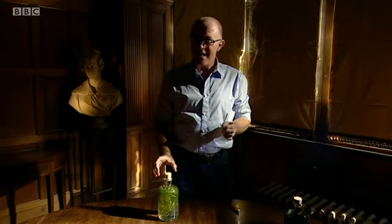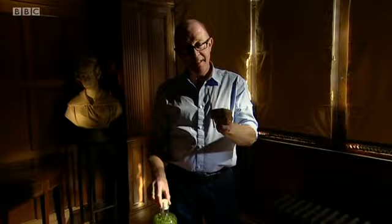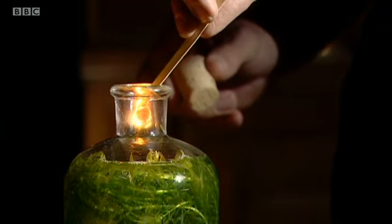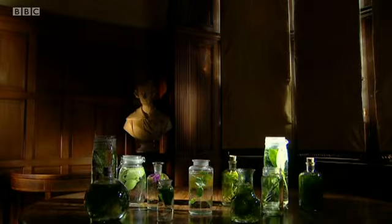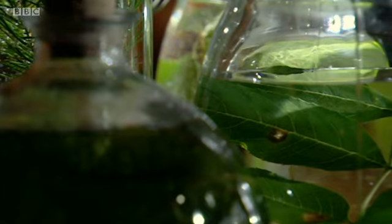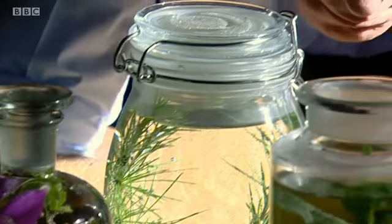The tiny bubbles of gas that have been released by the leaves have accumulated in the top of the jar. And if I take this glowing splint and put it in there, it reignites, indicating the presence of oxygen. Sunlight triggers the release of oxygen from leaves. Ingenhousz knows it's a significant discovery. He has to be sure he's right.